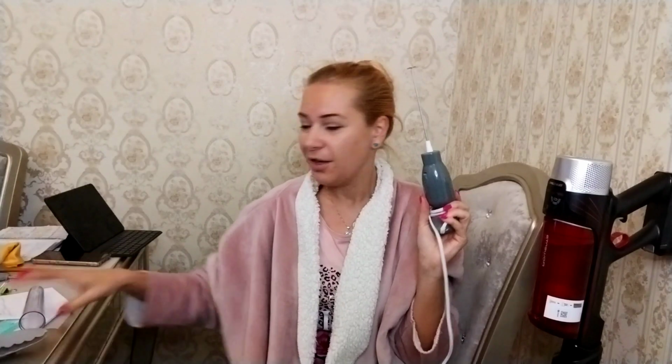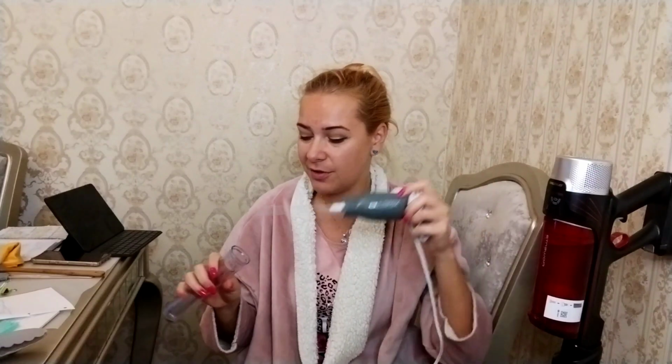I have something for the summer, and not only the summer, it looks weird. It's like a gun. If you look at it like this, I will show you. This is a frappe maker. You basically put your instant coffee with ice and just a little bit of water, and you turn it on and it makes a luscious and nice foam.